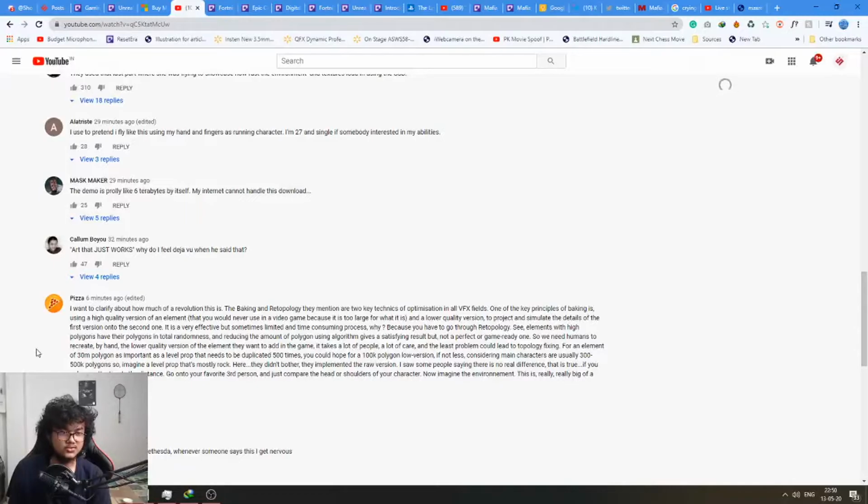So we need humans to recreate by hand the low quality version of the element they want to add in the game. It takes a lot of people, a lot of care, and the least problem could lead to topology fixing. For an element of 30 million polygons, as important as a level prop that needs to be duplicated 500 times, you could hope for a 100k polygon low version, if not less, considering a main character is usually 300 to 500k polygons. So imagine a level prop that's mostly rock.